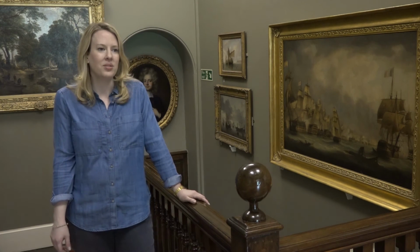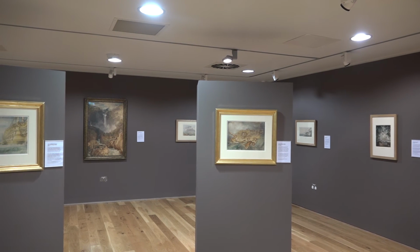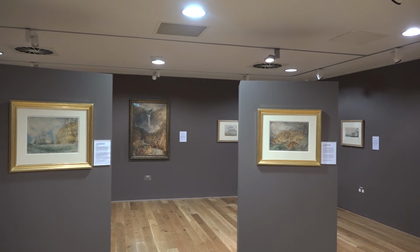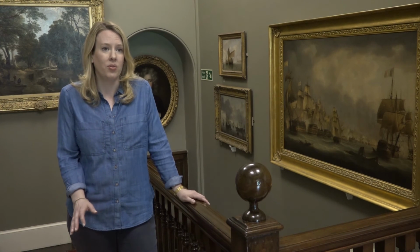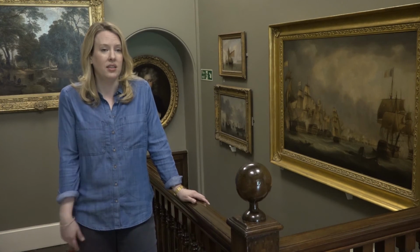So I think there's also an element of pride that Bedford has these amazing works. And even if they hadn't come to the Higgins before, they hear the name Turner and they come in, which has been lovely, because we've had lots of people that have never been here before, and hopefully they'll come back again and see the rest of this amazing collection that we have.